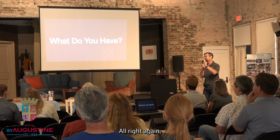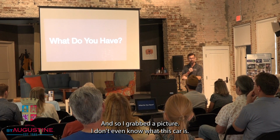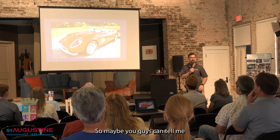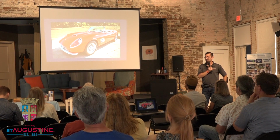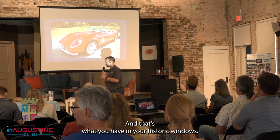All right, again, I don't know cars, and so I grabbed a picture. I don't even know what this car is, but it looks really nice. So maybe you guys can tell me. What car is that? It's a nice car, right? And that's what you have in your historic windows.